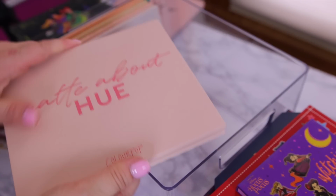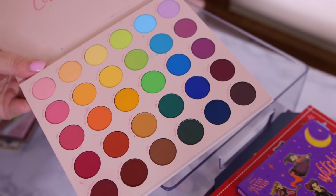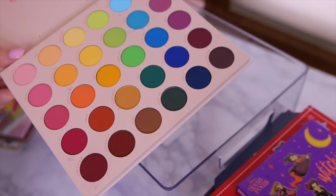I have the Matte About Hue, which is just all matte colors, which would be great to kind of dip into from time to time if you need something like that, but it's just not something I really dip into.